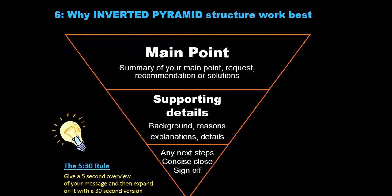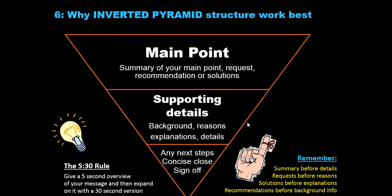So remember, think of it as the 5:30 rule. Give them the 5-second version as the main point up front, and then give them the 30-second version, if you like, with more detail later that explains and unpacks your main point. Another way to think of it is put your summary before your details, your requests before the reasons, your solutions. Give your solution before you explain how you got to that solution, and give your recommendations before you outline the background information. It's nearly the opposite of the way we naturally communicate.